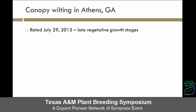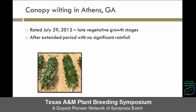We rated these plots on July 29th after a period of about 3 weeks with no significant rainfall. This was in the late vegetative growth stages of the soybean plants at this location. The picture at the bottom shows differences in wilting, kind of an extreme example. I'm not sure if everybody can see it that well, but the plants on the left are wilting quite a bit faster than the plants on the right, and that's the trait you're measuring: basically how fast these plants were wilting.